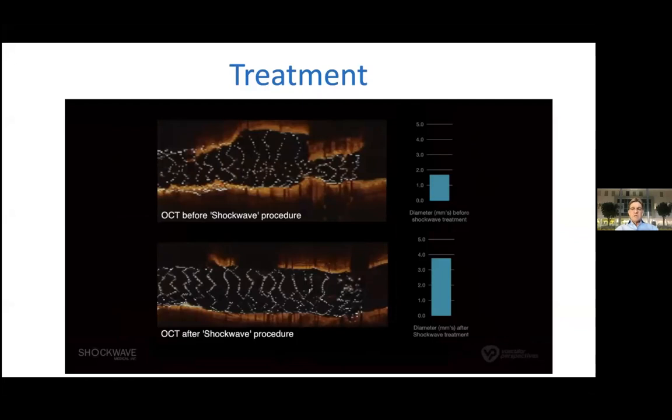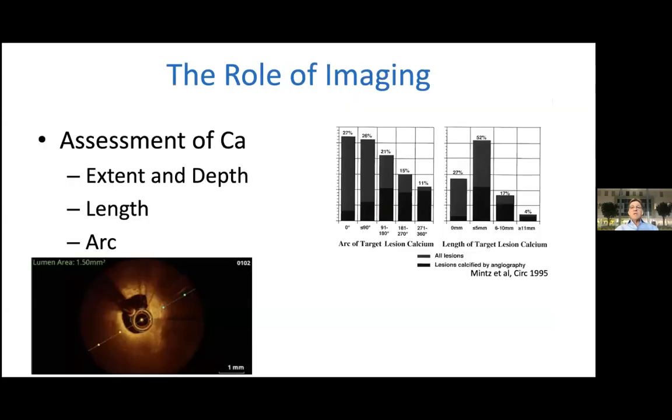None of it is according to the IFU. It's all a very difficult terrain, but the Shockwave application was safe and quick and led to an amazing result.